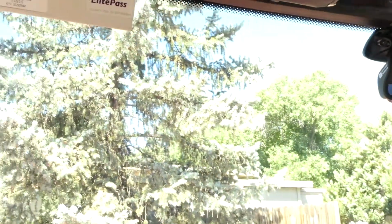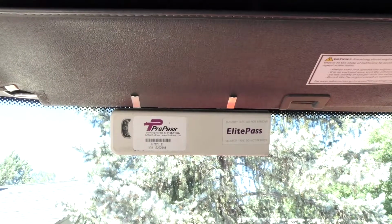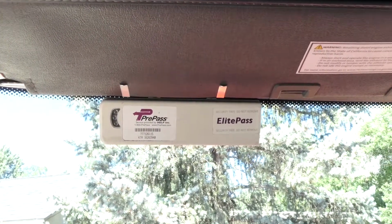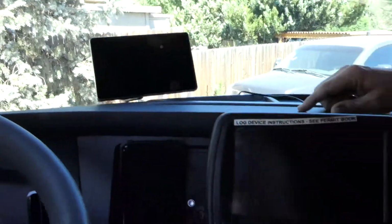What does that now? That box up there. Oh, the Elite Pass thing? Yeah, and that's also for toll roads and stuff, so I don't have to stop and pay tolls. I can just hit the fast lane and it scans my truck. Think of everything, huh?